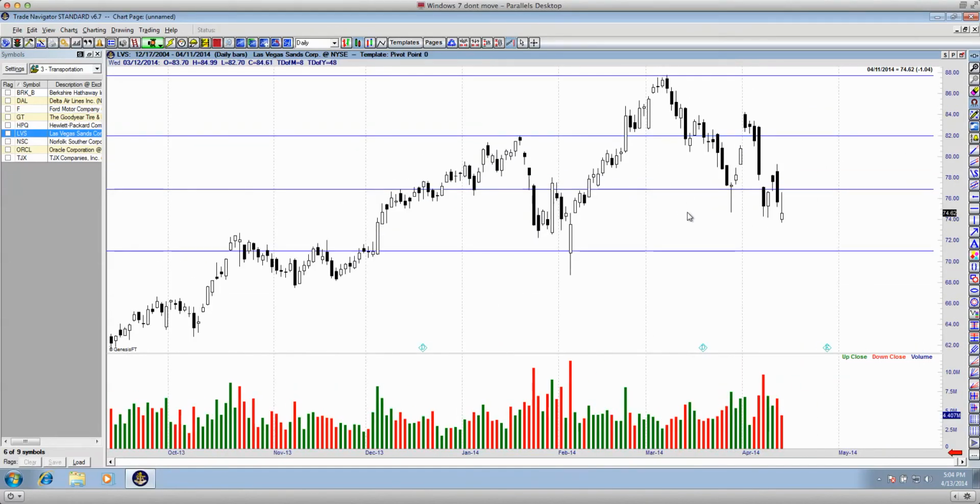Now here's LVS. LVS again really looks to be tanking. We've got a high, a lower high, and now a lower high, and we're really just holding on to this last little bit of support here. Ultimately, the trade is simple. If we break below here, about $73.19, then the next target is going to be down here, approximately $71 a share.